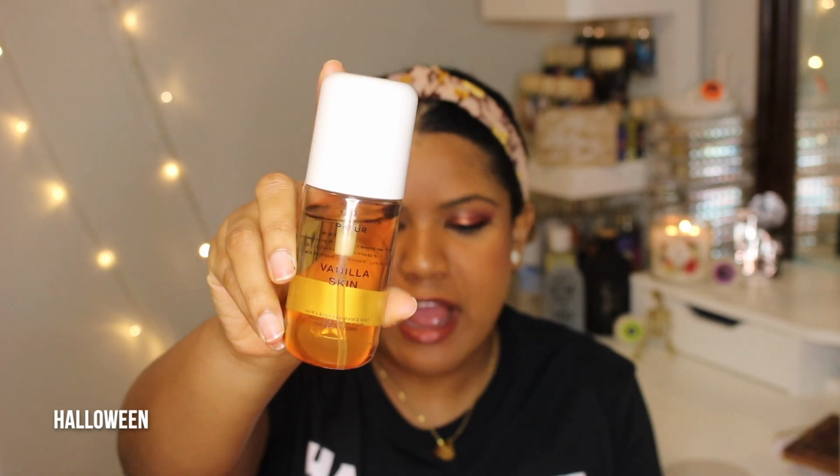And another one that I have absolutely been obsessed with this month is Phlur Vanilla Skin. This is your syrupy brown sugar, woody, by the fire type of body mist. I do want to get the perfume in this one coming up for the Sephora sale, but honestly, this carries me through. This is a strong body mist in my opinion. Whenever I have this on, I can smell it for hours, and it's a really nice burnt sugar, caramely, glazed kind of feel.